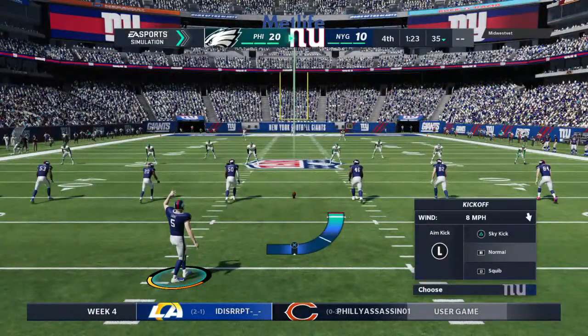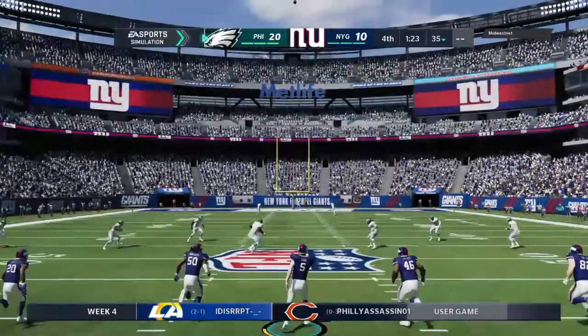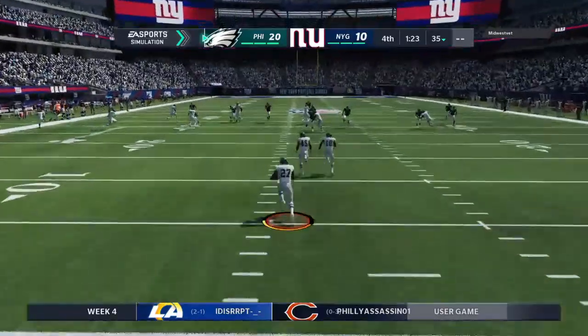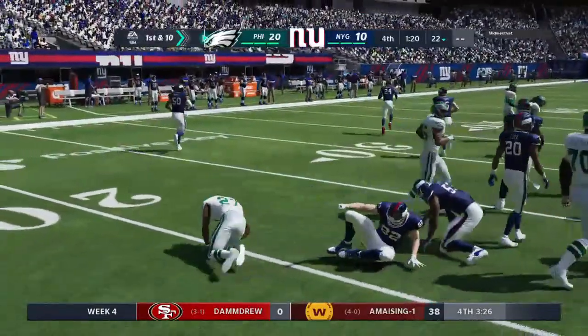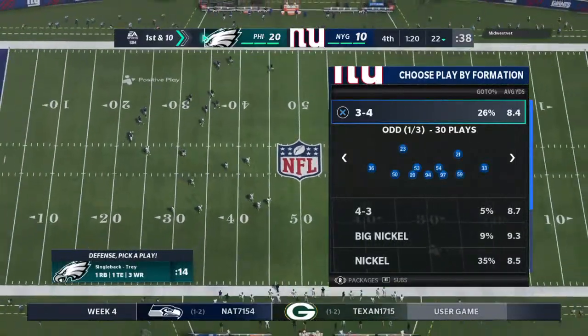Set to kick off. So they throw the pick six. They'll get another shot at it now as this one's in the air. Fielded a couple yards into the end zone. And he returns this to the 22. The Eagles take over 1st and 10 at their own 22-yard line.